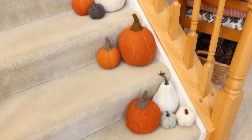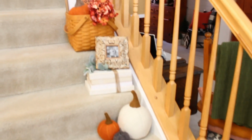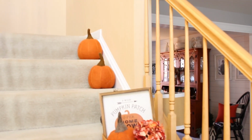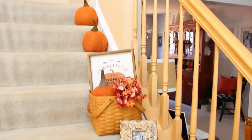One of the things that I always look for in the fall when I head to Home Goods are those felt pumpkins. I just love them. I think they are so pretty. They're so easy just to stick in any spot in your house. I have a bunch of orange ones, some white ones.